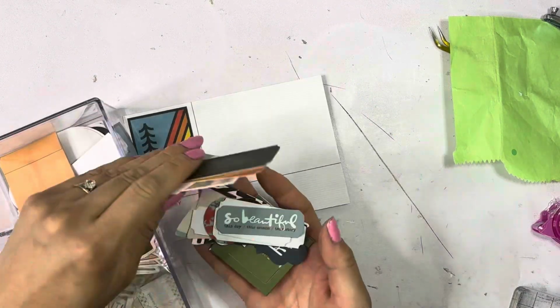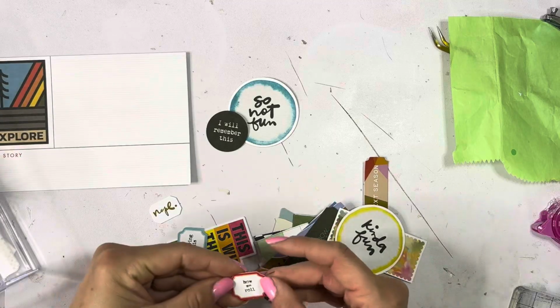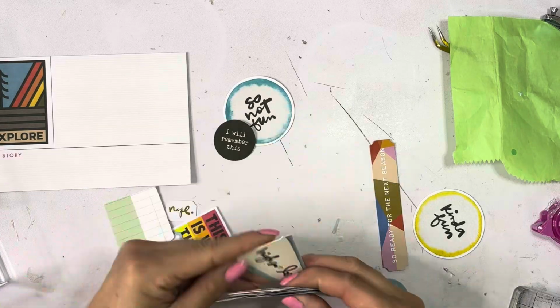And then on the top left, I have the geotag felt embellishment, which I love, and I think that it looks really cool and adds some negative space, which is needed because this is a very colorful album.